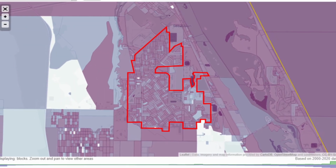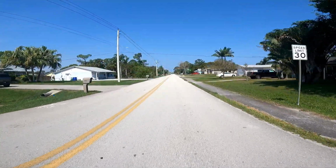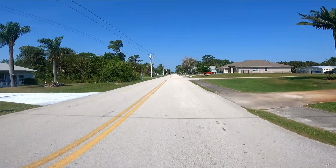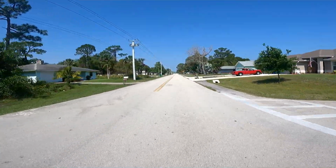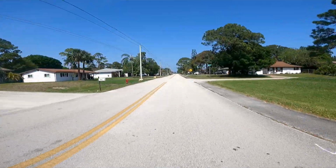Okay, now let's move on to the biggest neighborhood in Sebastian, where most of the homes are, and that is the neighborhood called the Sebastian Highlands. The Sebastian Highlands is a non-HOA, non-gated community that makes up the majority of Sebastian's residential area. Think of it kind of as one big neighborhood where no one is telling you what to do. This comes with its pros, and it also comes with its cons.